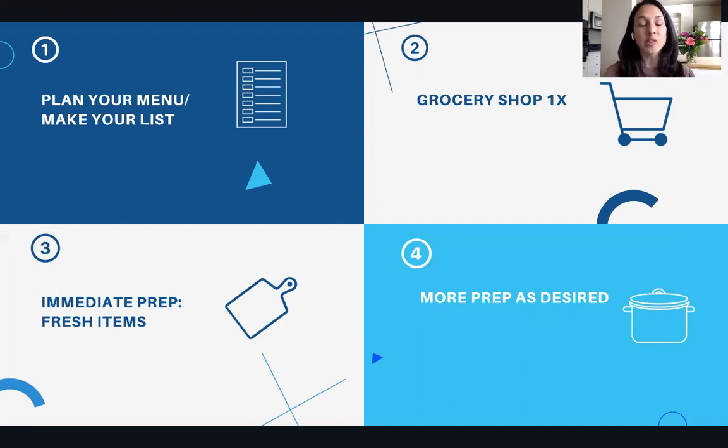Tip number 3 is once you get back from grocery shopping, do some immediate prep, especially those fresh items, so that they are ready to be cooked or eaten. And finally, week after week, this might change, but decide if you want to devote some more time to food prep as desired, by making a meal or portioning out things as would be helpful for you later.